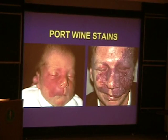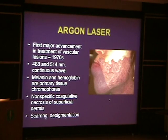So what are the reasons we treat port wine stains? Certainly we all know that there are psychological reasons. No one wants to have this on their face. But there can be progression of port wine stains over time. And you can see that port wine stains begin as things that are flat and pink, become gradually redder over time, and thicker, as you can see here. And about 2/3 of all patients will get some thickening over time.